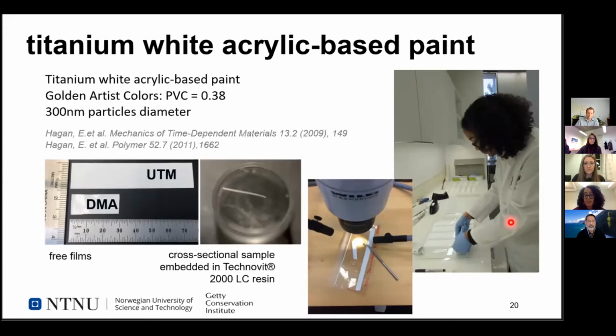The reason why we chose this specific material is because Eric Hagen at CCI has done quite a bit of analysis on this specific material using macro size samples. That's just shown here as an example. You can have UTM samples or DMA samples, relative to the historic material sample, although this is a very large cross-sectional sample.